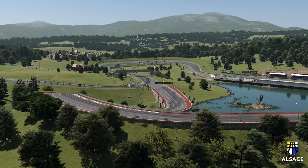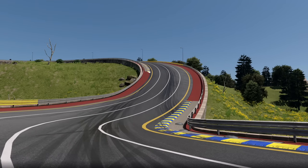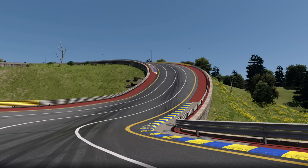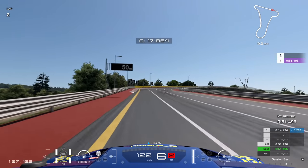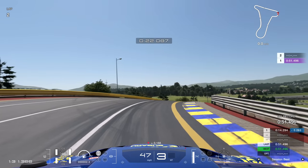This is the Alsace Test Course, and it has to be one of the weirdest circuits in the game. I mean, look how strange this corner is. It resembles something more like a roller coaster than it does a racing circuit. But we took it on in one of the recent Nations Cup events, and here's my attempt at taking this corner. This is what it looks like when you actually drive around it.